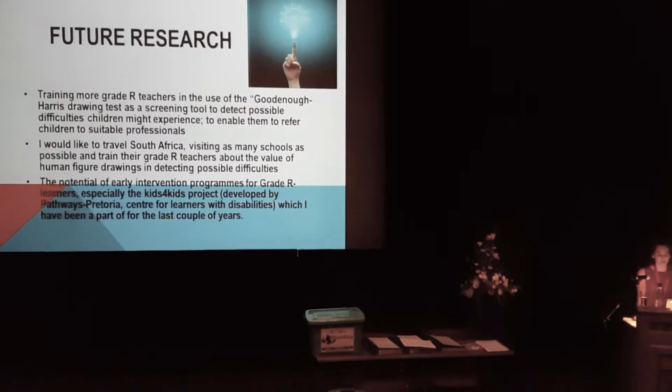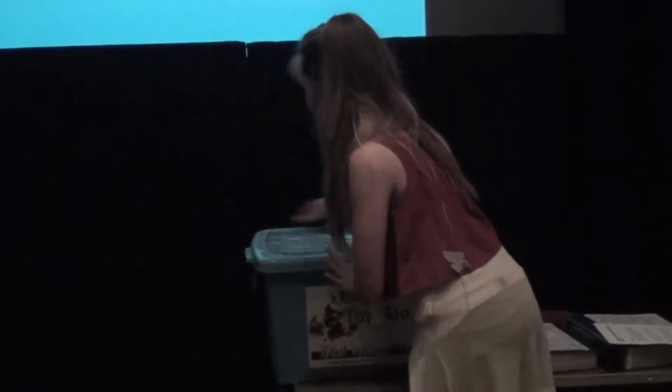My further research is that I want to go train more teachers on how to use this. I would like to travel South Africa visiting as many schools as possible to train their grade R teachers. And the potential of early intervention programs for grade R learners, especially the Kids for Kids project, developed by Pathways Pretoria, a Centre for Learning with Disabilities, which I've been a part of for a couple of years. So this is the Kids for Kids project. I'm very excited about this project, that it is used.